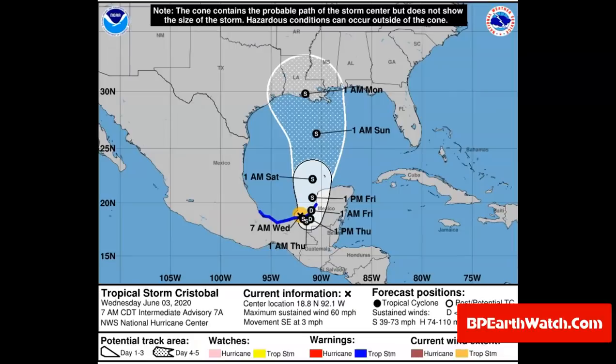Now, as we look at this projection, Cristobal is here where the X is. It's a tropical storm, but as it moves ashore into Mexico, the wind, the mountains, and the land itself will slow the storm down back to a depression until it reemerges in 2 days. It's saying here Friday, it becomes a tropical storm as it gets back into the warmer waters of the Bay of Campeche. Then 1 a.m. Saturday in the morning, 1 a.m. Sunday. It's going to be nighttime at that time. It's going to be here. 1 a.m. Monday coming ashore, central Louisiana.